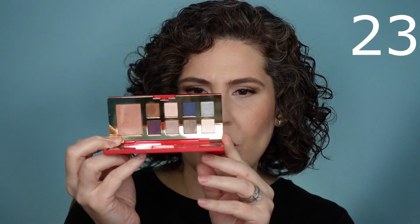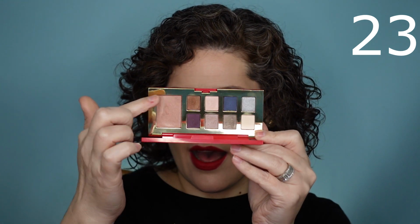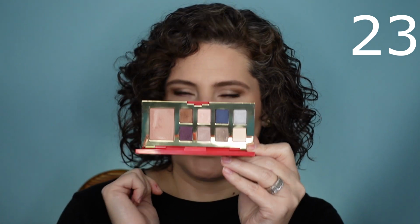I really like the shades in here, and I have used a lot of the more neutral toned ones a lot. I've used everything except for that navy blue. I'm just gonna tell you, blue kind of intimidates me. So the great thing about this, and I feel like this formula is better than the last time I tried the Estee Lauder eyeshadow formula in one of their gifts or holiday blockbusters, is that the formula is beautiful.